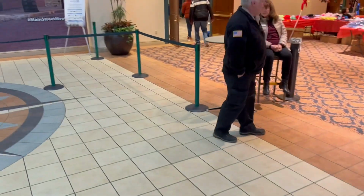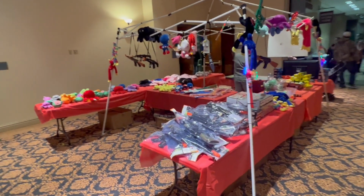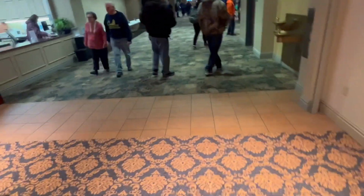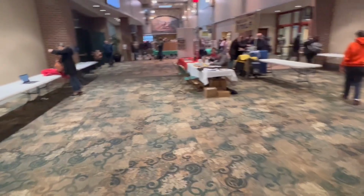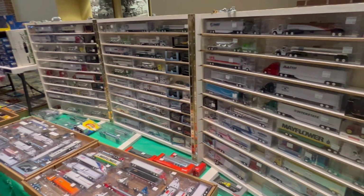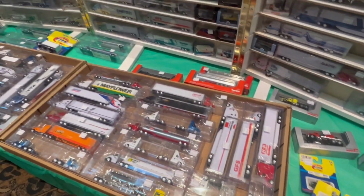Oh, I hear trains. Okay, so we just entered. I guess they got toys out here. This is sweet. I think this is where all the shops are, maybe. This is outside the convention hall. So let's see what we can get into. They have semi trucks here for sale. Oh, and little cars. That's awesome.